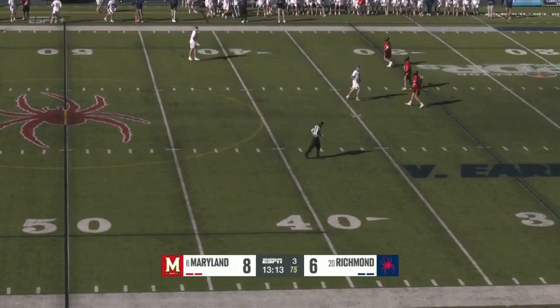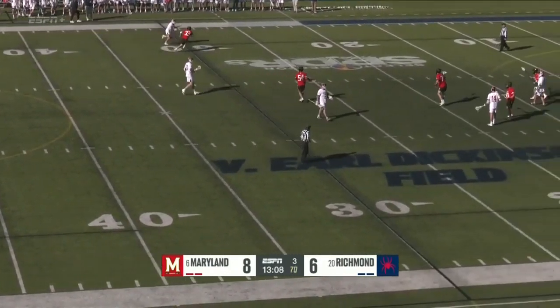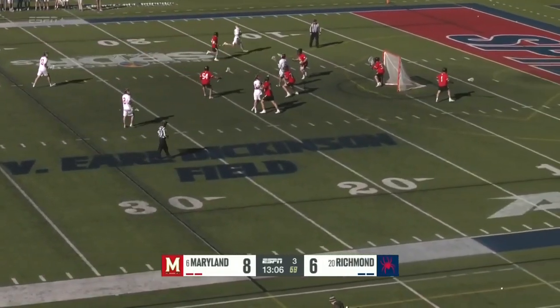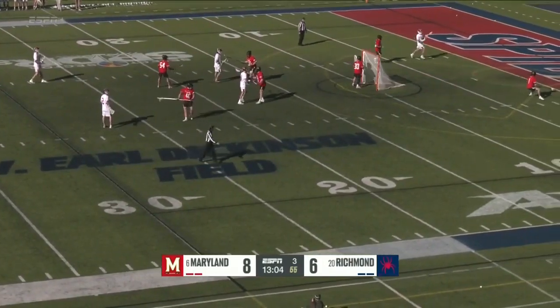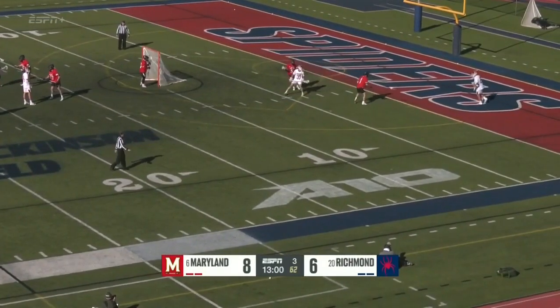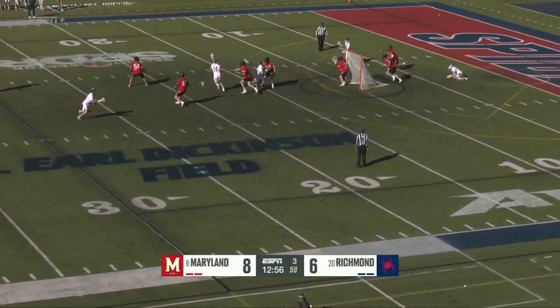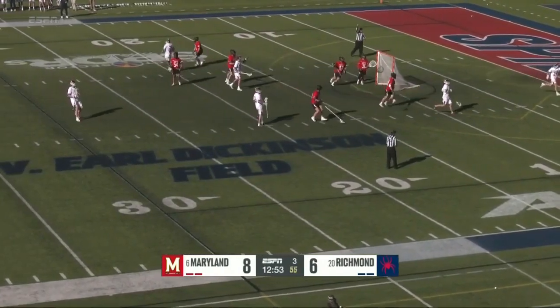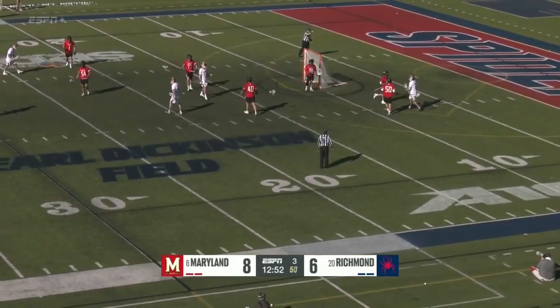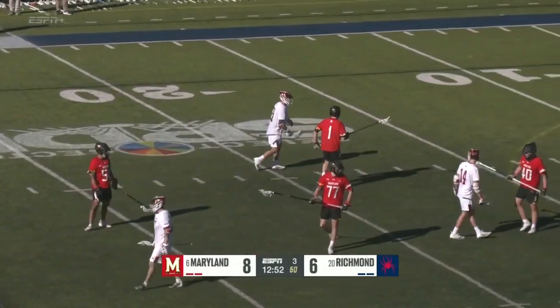Kelly got the assist. I'm not sure I'm seeing a first-team All-American caliber offensive player from Maryland, but you got a group of guys that are all pretty good. I mean, you look at Urksa and Maliver and Chorus and Spanos. They all can handle the ball and make plays. And Dalton Young trying to create something there. Richmond will stay in possession. Now down 8-6 here in the third.